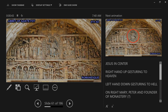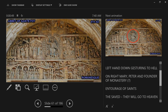All right. So his right hand up is gesturing to heaven. His left hand is down, gesturing to hell. On his right are Mary, Peter, and possibly the founder of the monastery. So it's possible that this is a donor portrait. And then we have an entourage of saints over there. Down here are the saved, and they're going to go to heaven.